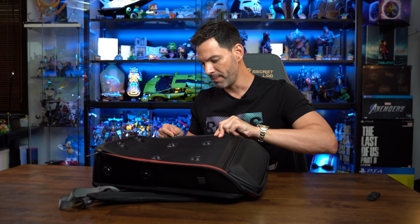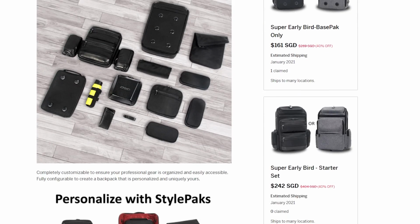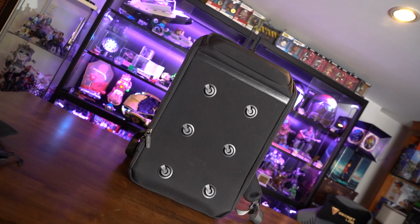That is essentially the backpack in a nutshell. So this is really well designed. It feels fantastic. Price point this is coming in, I believe it starts around $179 US and then goes on up depending on how you customize it. This is a really good value. But now let's talk about the modularity of the Orion backpack.